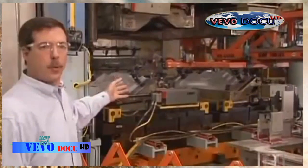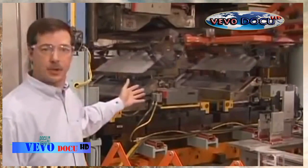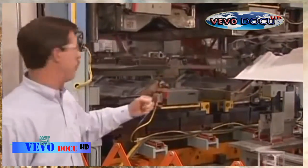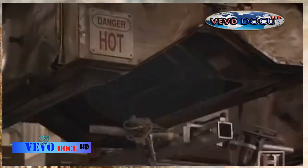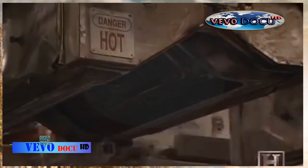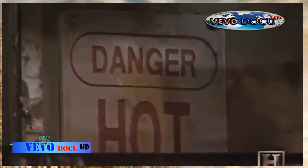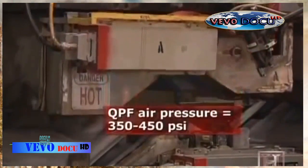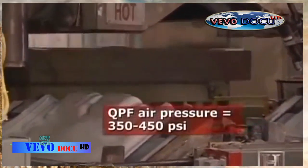In this operation, we're making the Cadillac STS trunk lid. The inner panel is just now coming out of the press, fully formed. What's coming in is the preheated aluminum sheet. As soon as that die gets closed, we use air pressure to force that aluminum up against that steel die cavity that gives us our shape.